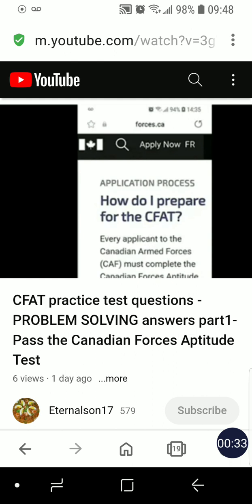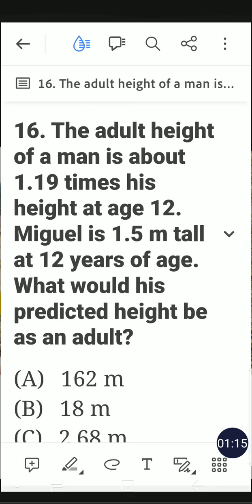I made the answers from questions on problem solving from questions 1 to 15. I made a video regarding the solutions or the answers to questions 1 to 15 in my last video in part 1. So in this video now, I'm doing part 2 of the problem solving section that will involve the solutions. So without further ado, I'm now moving to a different screen right there.